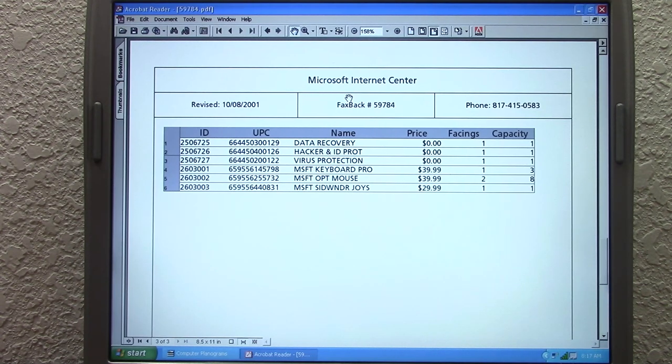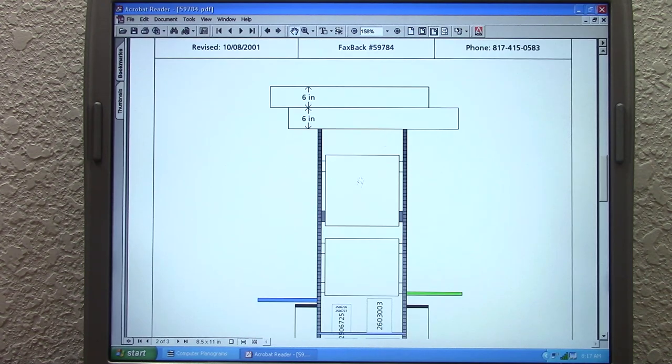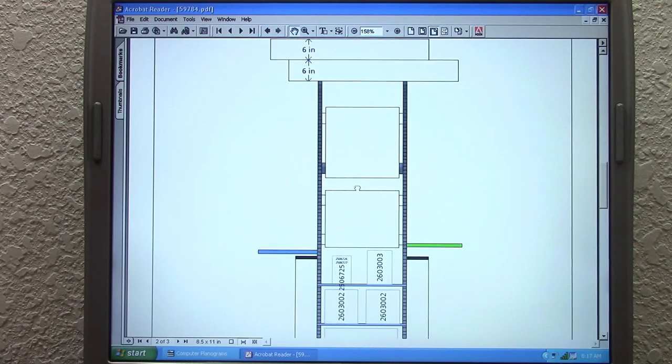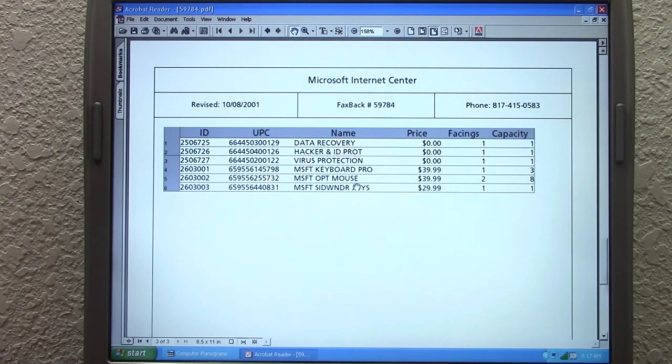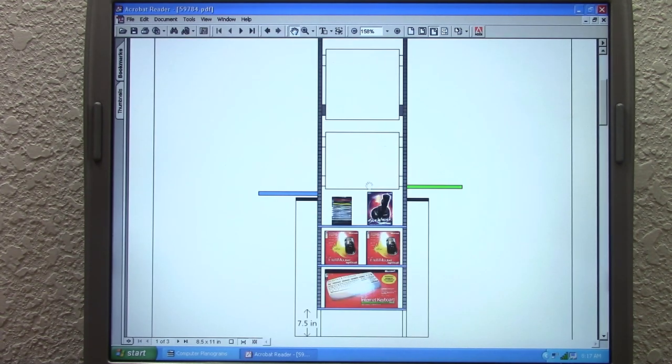So now, judging from the capacity, I'm guessing these would not be little pamphlets. My guess is this huge space here would be reserved for a computer, keyboard and mouse, and a monitor. So maybe these were interactive little presentations about data recovery, hacker and ID protection, and virus protection, and why it's important to have virus protection.